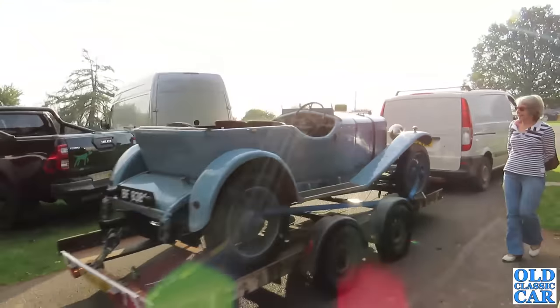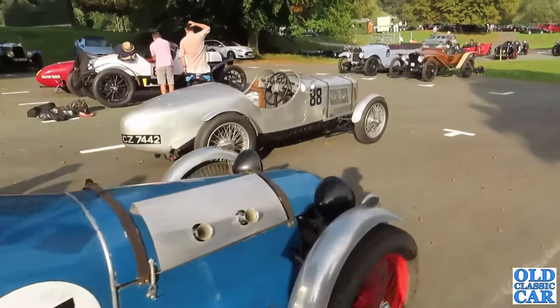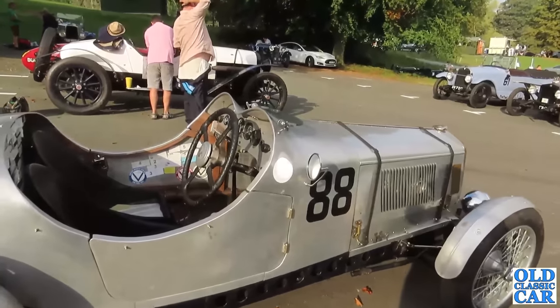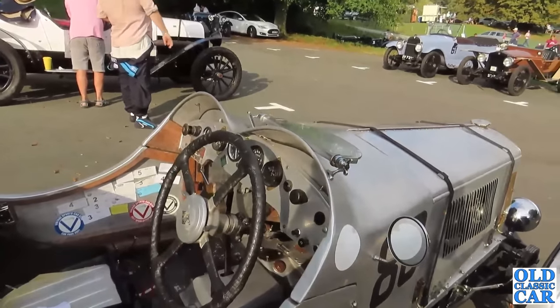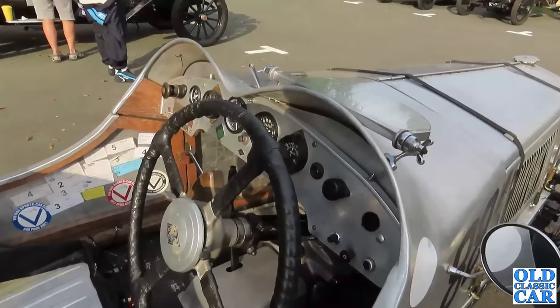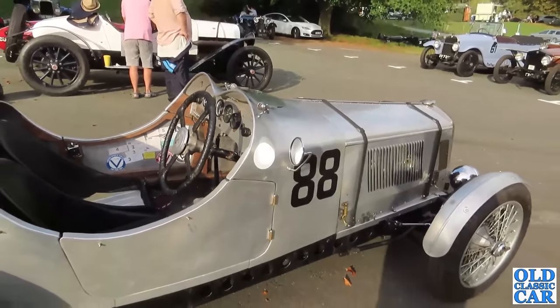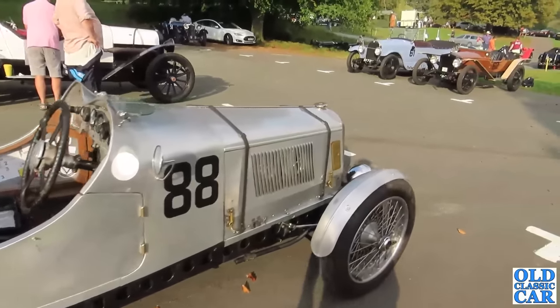Delage. Apologies for any inappropriate shadows. The sun is quite low at this time of day, and at this time of year, in fact. So there's a bit of a shadow issue sometimes as we walk around, but hopefully the cars will prove to be sufficient distraction that the odd shadow won't become a problem.